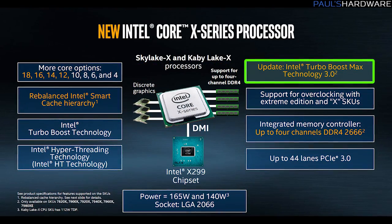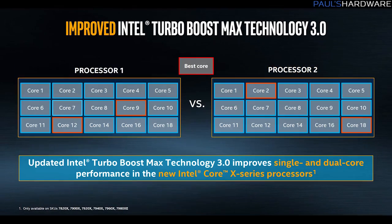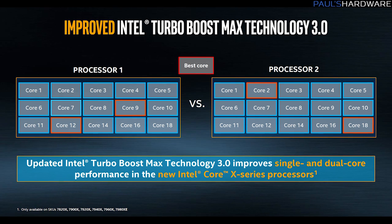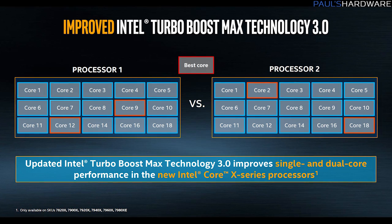Also Turbo Boost Max 3.0. That's the successor to Turbo Boost 2.0. That will identify not the single fastest core on the CPU, but the two fastest cores on the CPU. It gives you a little asterisk by them in the BIOS, and that will automatically allow you to overclock those cores more. Also, they're going to have a hardware-based solution for this now, so you don't have to actually install some software to get Turbo Boost working.